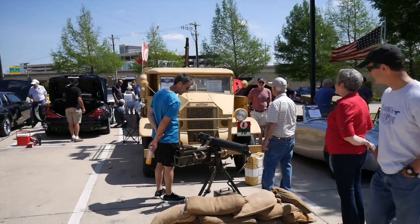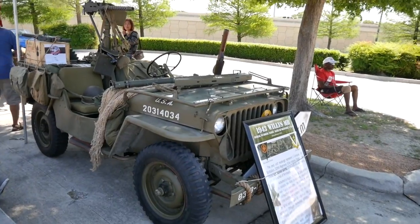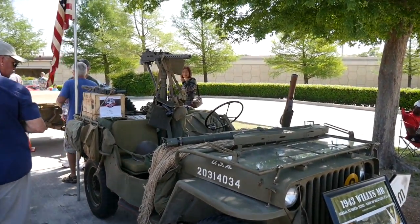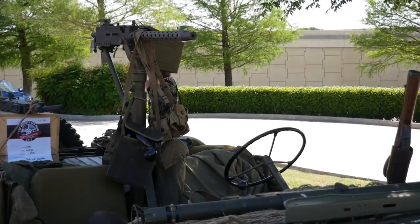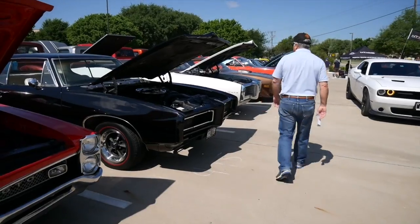Slambo says, sun's out and the guns are out. Him and his creative mind. You see a lot of these Willys Jeeps, but very few with the machine gun still on there. That's pretty cool. Almost get run over by a Challenger.